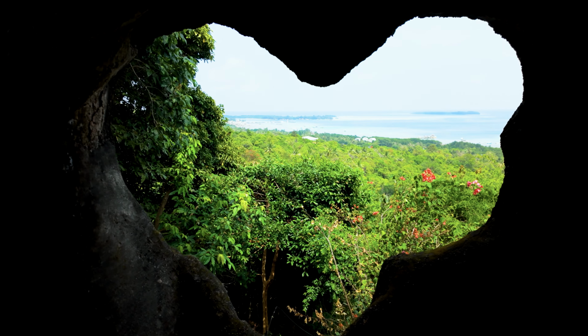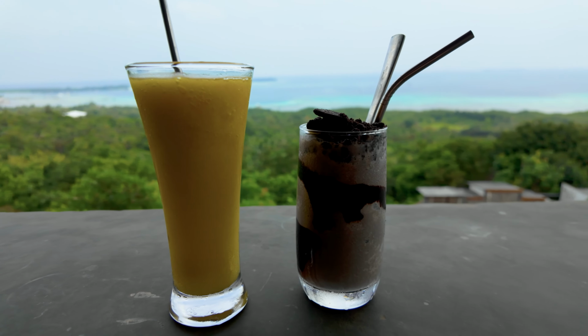So our drinks have just arrived and they look absolutely incredible. We've gone for a fresh mango smoothie and an Oreo milkshake, which is the perfect thing we need to cool down because it is absolutely boiling today. But the views are incredible. So if you are after a cheap drink, because both of these together cost about 40,000 rupiah, which is insane, and if you want an incredible view, you definitely need to come to Bukit Love while you're in Karimunjawa.